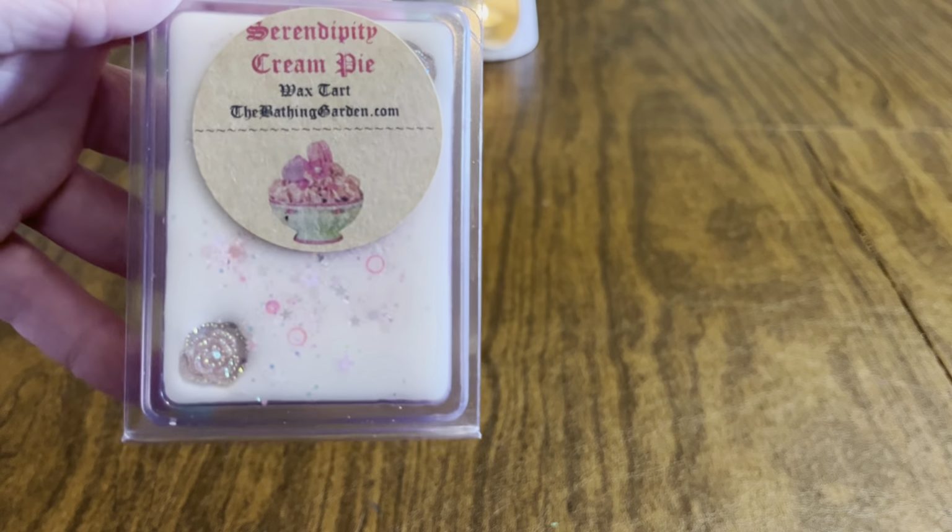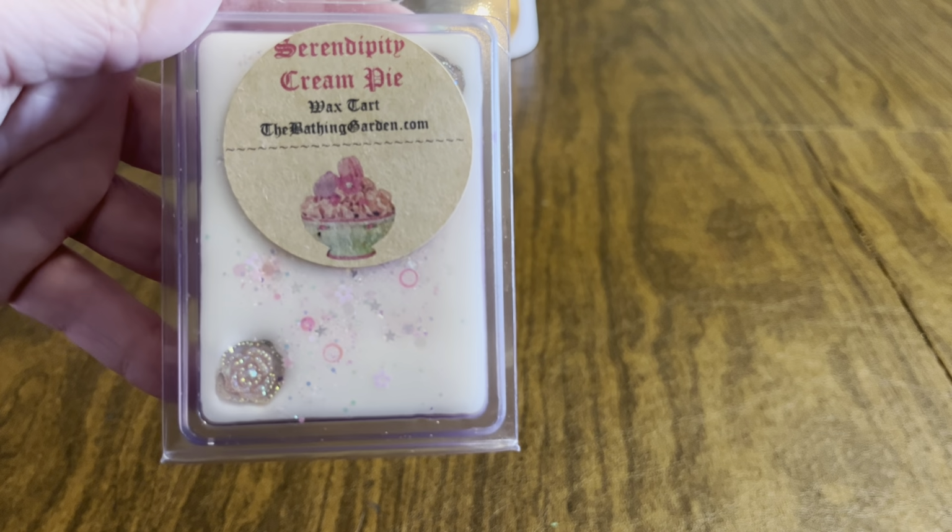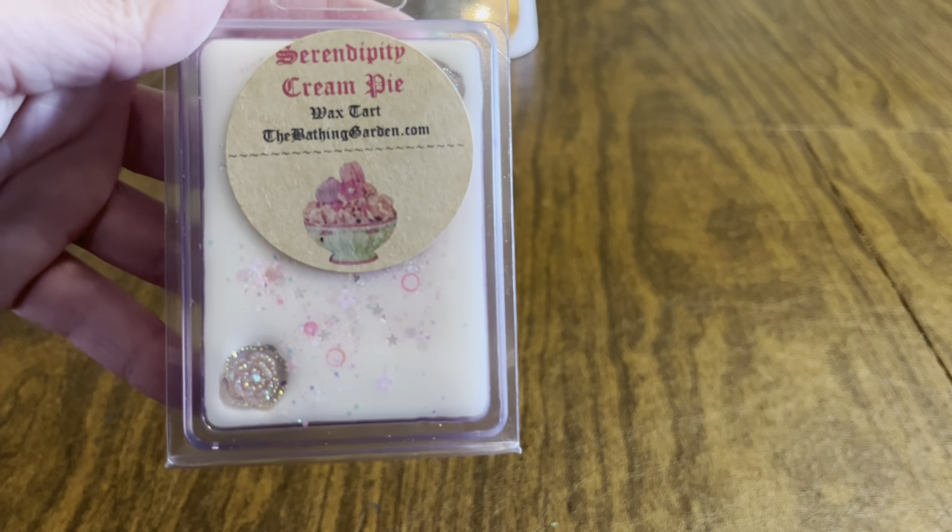Okay, this next one, I have no idea why I ordered this. I don't know if I was trying to order something else, or if maybe this day I just thought that this would be good, but this one is Serendipity cream pie. I'm not a huge Serendipity fan. This one again is multi-layered, but the top of it is coconut cream pie and then the bottom is just Serendipity. And this one just smells like Serendipity.